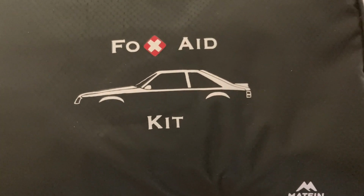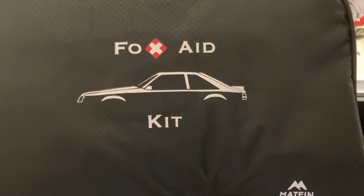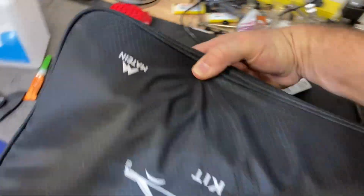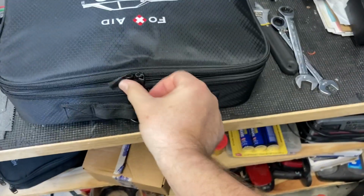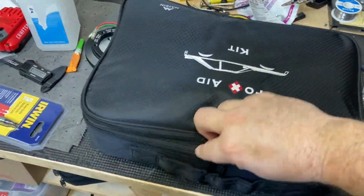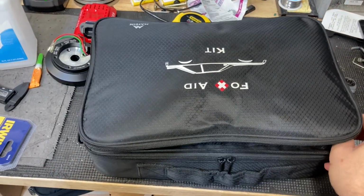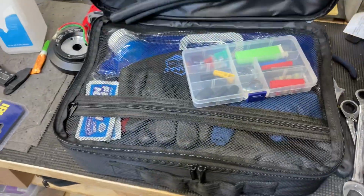You might think that's a little corny. I thought it was pretty cool, a Fox aid kit instead of a first aid kit. But inside here, I've kind of let it grow over time. So I'd suggest everybody also have a little bit of a kit that they put together in a small item, you know.